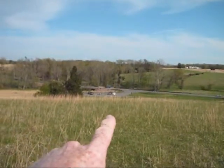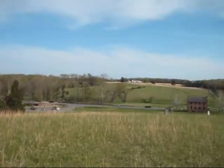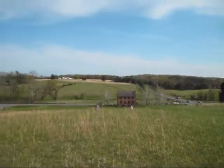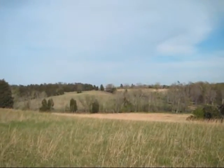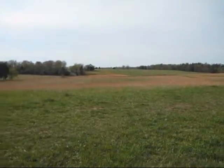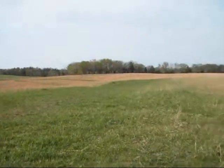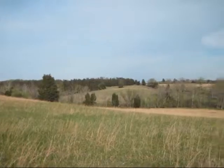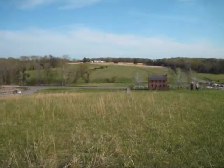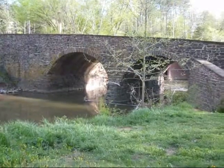There's a nice little white car down there. So that's the view. There's cannons that we saw earlier, and I'm going to go down this way to see if I can find the rebuilt, famous stone bridge, and that'll be the end of it. So, Battle of Bull Run. I'm off. Alright, I made it.